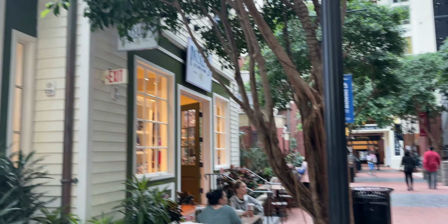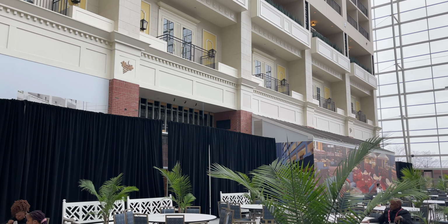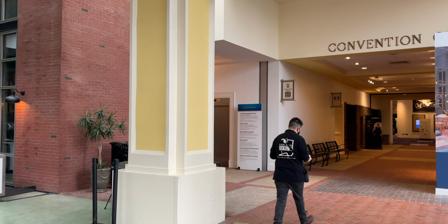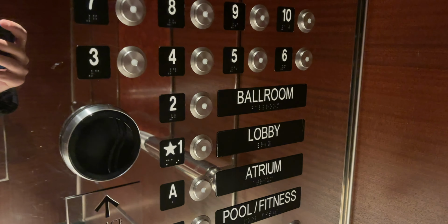Heading back to the elevators right next to Paisley's, there is going to be retail here. Unfortunately, a lot of it closed due to COVID. So right now it's just seating areas and hope for future spaces. Anyway, back to the elevators. Going up one floor from the atrium to the lobby, which is the main floor in the hotel.